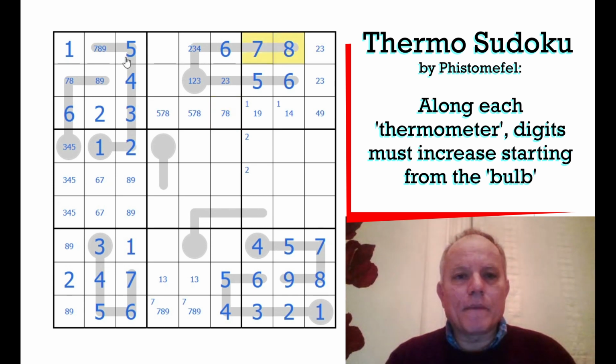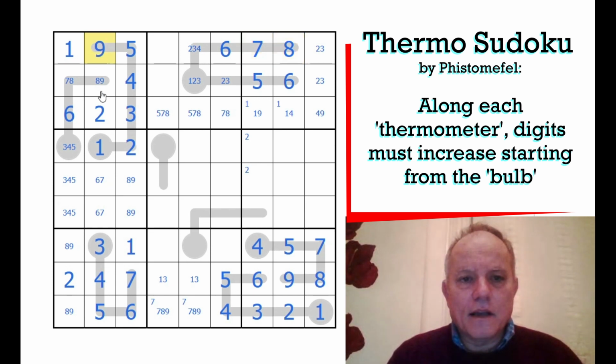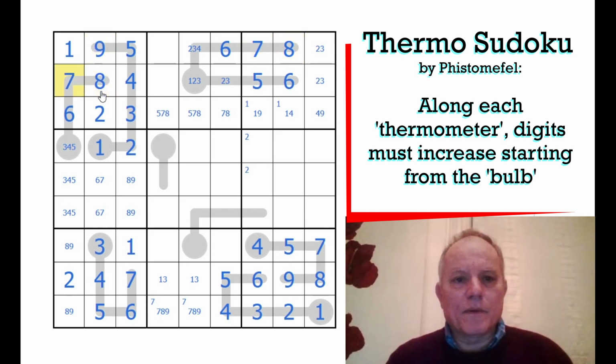Look, 7, 8 up here. They're clearly acting on that cell to make it a 9. And that fixes the rest of that thermometer there. That's brilliant. I mean, I love the way this works. It's so clever. Right, that's 2, 4 or 3. Where does 9 go in this box? It must be here.